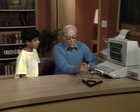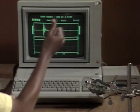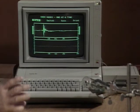Tarek, I want you to snap your fingers right in front of this little plastic cylinder. Okay. And then watch what happens on the computer screen up here. Go ahead. Oh, that's neat. Holy, that's a sonogram or a picture of the sound of your finger snap.